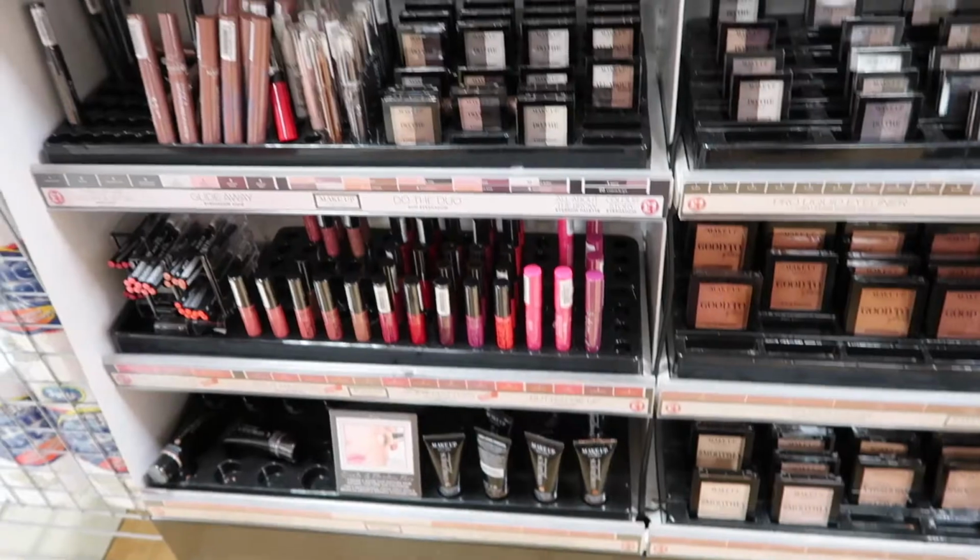Had to come to find another Poundland because ours didn't actually have all of our face of makeup, so we're basically just gonna dodge all of the Poundlands we can actually find.